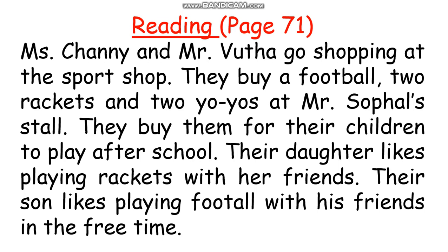Mrs. Jenny and Mr. Wuta go shopping at the sports shop. They buy a football, two rackets, and two yo-yos at Mr. Sopal's stall. They buy them for their children to play after school. Their daughter likes playing rackets with her friends. Their son likes playing football with his friends in the free time. Alright? I hope you can read it.